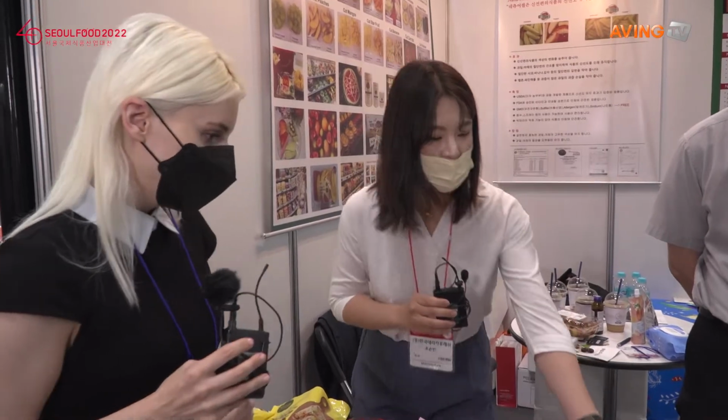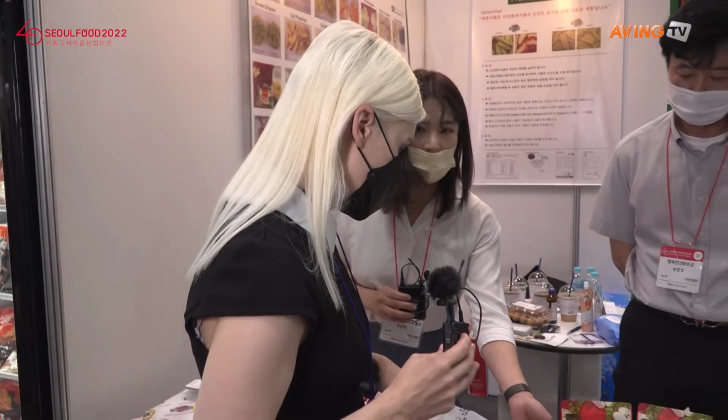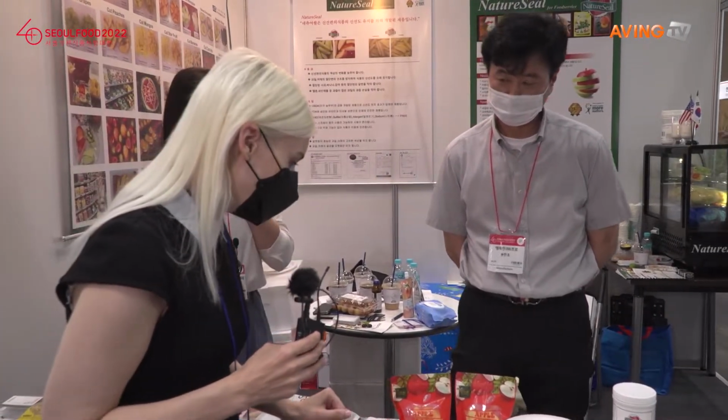I see. Right now the apple is out. We're the only factory in Korea with a peel-free apple. Okay, so this one is unique to Korea. There's not another one that's similar to it.